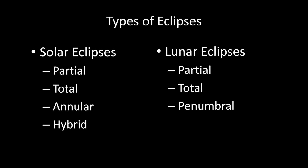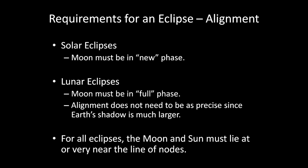There are lots of eclipses. There are, first of all, solar eclipses, which we're going to talk about extensively today, but then there are also lunar eclipses, and we'll just mention those briefly since they involve the same bodies, the Earth, Sun, and the Moon. For a solar eclipse to occur, the Moon must come in between the Earth and the Sun, which means that the Moon has to be in a new phase.